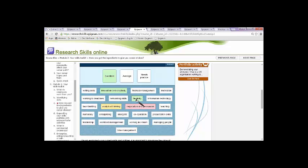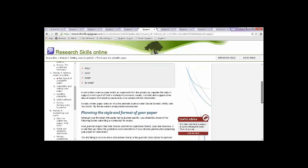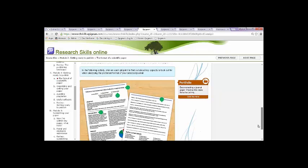Later in the screen, they are encouraged to think about how to demonstrate their excellent skills and qualities and how to improve on the ones they marked as average or needs practice. So we also use a very broad range of presentational activities to organize, illustrate, and break down information for participants. To give you some examples, this activity is from our course on getting published in the sciences. We use clickable pinpoints on an image to explain the different elements of a scientific journal article.